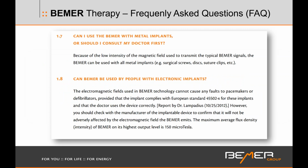While Bemer cannot be the one to say, yes, with your device you can use the Bemer, what you should do is contact the manufacturer, let them know that you're using a device with the highest output level, a maximum average flux density or intensity of 150 microtesla, and ask whether this will have any adverse effect on the implantable device that you're using. I can tell you this, year to date, mid-October 2015, there's not a single device produced here in the United States that I'm aware of that has any counter effect with using the Bemer.